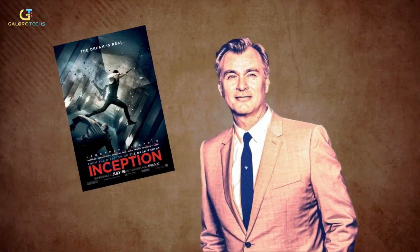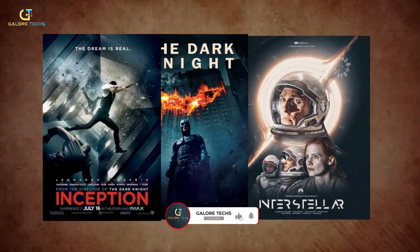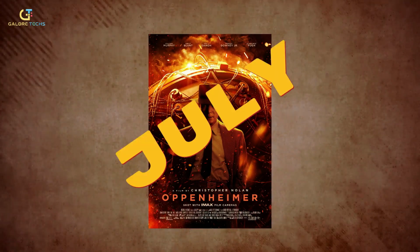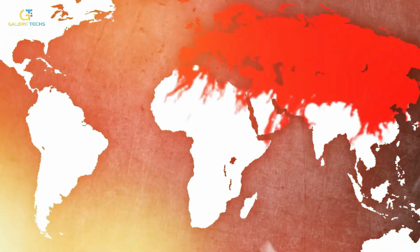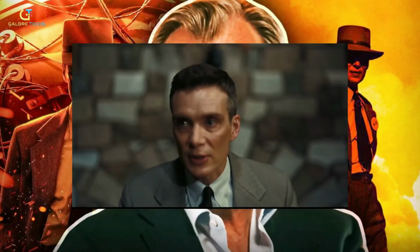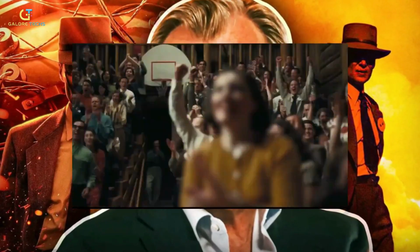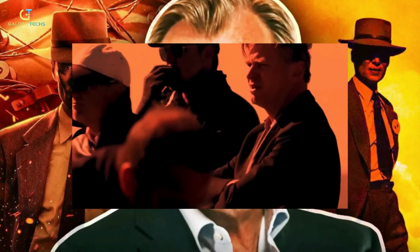You may know Christopher Nolan from mind-bending classics like Inception, Interstellar, and The Dark Knight. But now he's back with a gripping new masterpiece, Oppenheimer. Released in July, this biographical thriller delves deep into the enigmatic life of American physicist J. Robert Oppenheimer, who led the Manhattan Project during World War II. Nolan's signature storytelling prowess takes you on an electrifying journey through the complexities of science, morality, and espionage, making history come alive like never before.